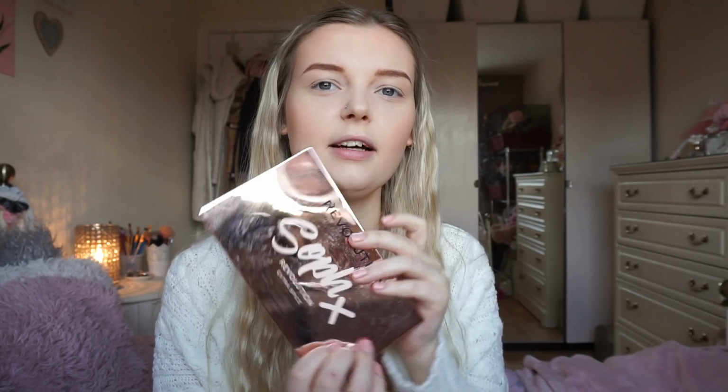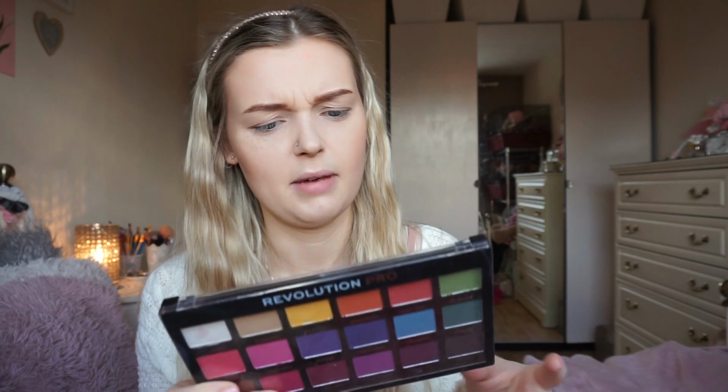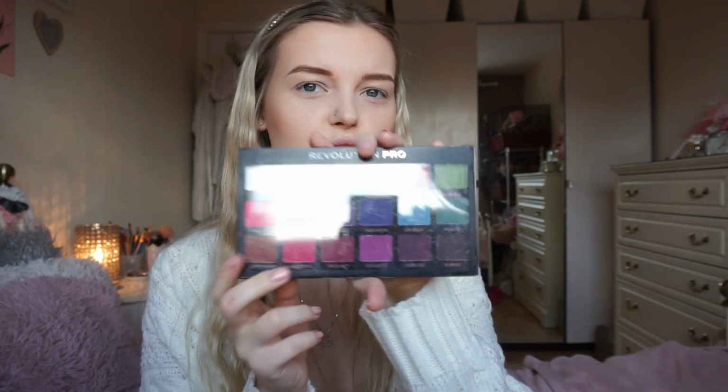So I think that on this side I want to do a pretty basic look, so I might just do a bit of a nude smoky eye. So I've got these two palettes. They're by Revolution. This is the Soph palette and this is Trends Mischief Matte's Regeneration. It's just got lots of more colourful shades in it. But I'm going to use some of the nudes from the Soph palette.